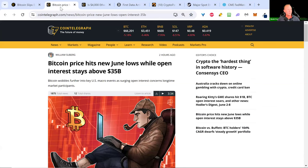All right, let's see. So let's talk about this. Bitcoin price hits new June lows while open interest stays above 35 billion. You know, like it or not, a lot of the markets are driven by derivatives, open interest on options and futures rather. So keep that in mind.